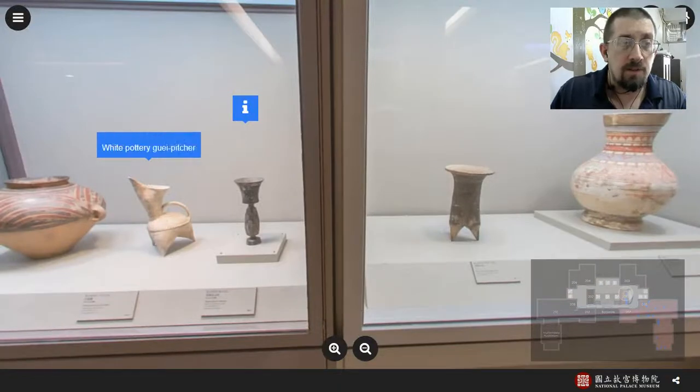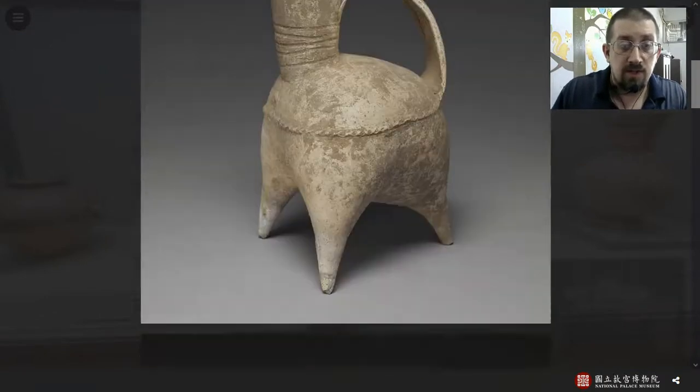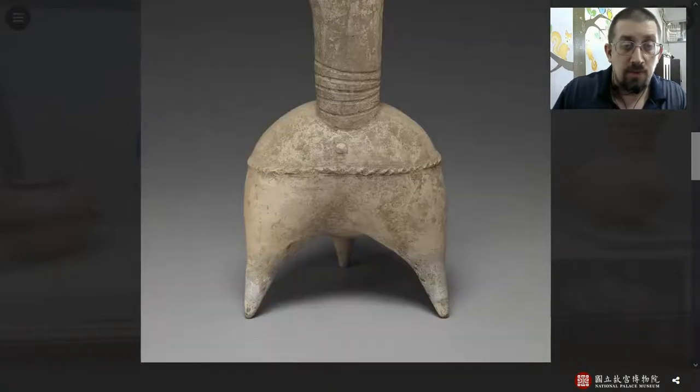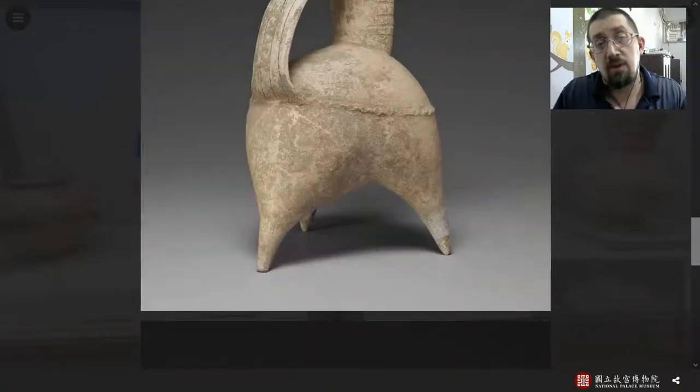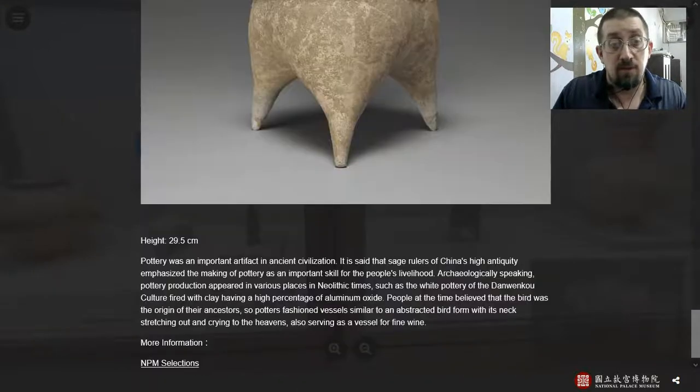This small piece is a very old wine pitcher from the Neolithic, Dawenkou culture, the Gui pitcher, from about 4,300 to 2,500 BC, about 6,000 years ago. A very old piece. It is from the earliest examples of pottery that we have here, from human history, from Neolithic times.